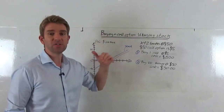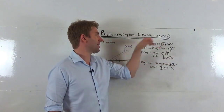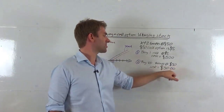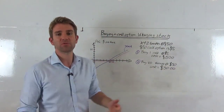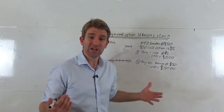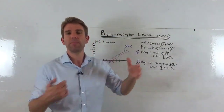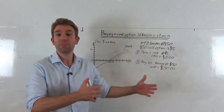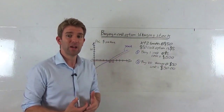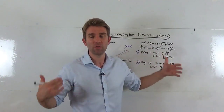Okay, the other scenario, number two, is you buy 100 shares of XYZ stock at $50 and it costs you $5,000. Now I know that you'll be able to trade that on margin potentially, depending on the right account, depending if you're trading a CFD or spread bet, or you've got a broker that allows you to trade margin. So you may not have to put that amount of money up, but generally speaking, you're going to have to do that if you want to hold it for a long period of time.